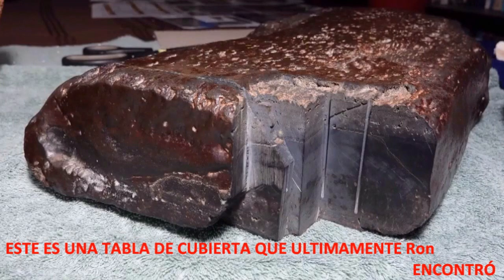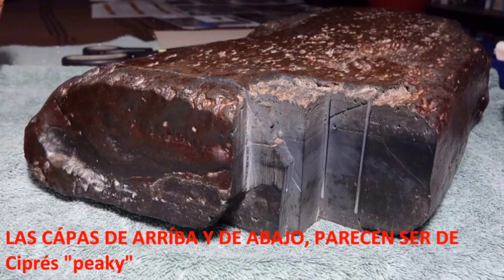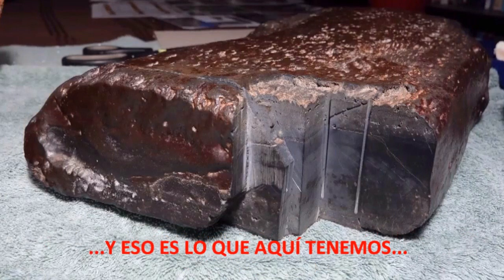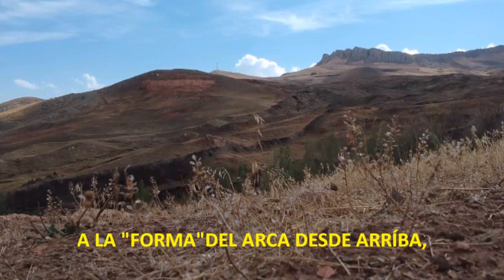And here's a deck timber that the late Ron Wyatt found. It has three distinct layers. Top and bottom layers appear to be pecky cypress. The gopher wood mentioned in King James is really cypress wood, and that's what we have here. And so we're getting ready to take off now with the drone to take a look at the shape of the Ark from overhead.